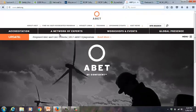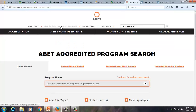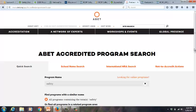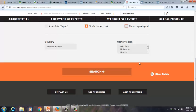ABET accreditation covers engineering programs and science programs. And it's a very lengthy process. It takes multiple years because the program has to demonstrate proficiency and show that they have a process in place for evaluating their performance and making improvements. It took us several years to set all that up, and then to have the data to demonstrate it.